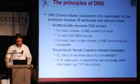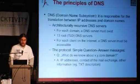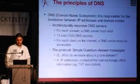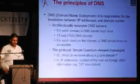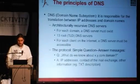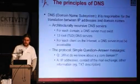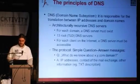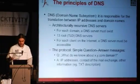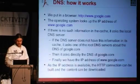This is the authoritative DNS server part, and the second part is the so-called caching DNS. This is the generally accepted terminology, and it means that each client on the internet needs to have a DNS server that it can query, from which it can learn what the IP address is for a given site name. We don't want to go into the protocol itself, but this is a simple challenge-response, or query-response type of communication. The client asks what it should know about x.y.com, and then it will receive a lot of things about the IP address, the mail server, and quite a number of other things, like a textual descriptive text about that site.